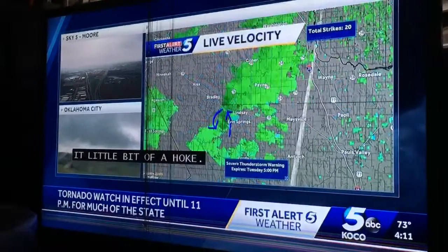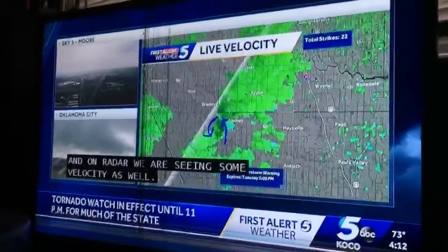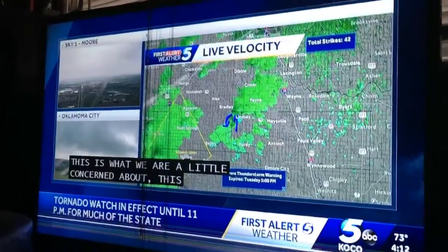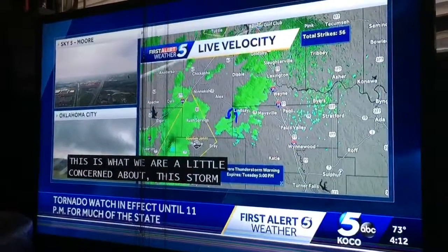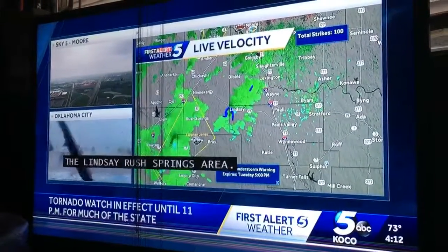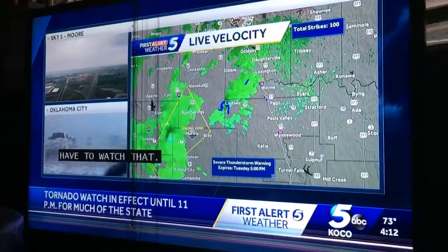So this is what I'm a little bit concerned about, this storm in the Lindsay-Rush Springs area. That one, you know, if it becomes a dominant storm, we're really going to have to watch that. And for downstream, that would impact people like Goldsby, Slaughterville, Lexington, and Wayne. And then we just got to keep looking upstream.